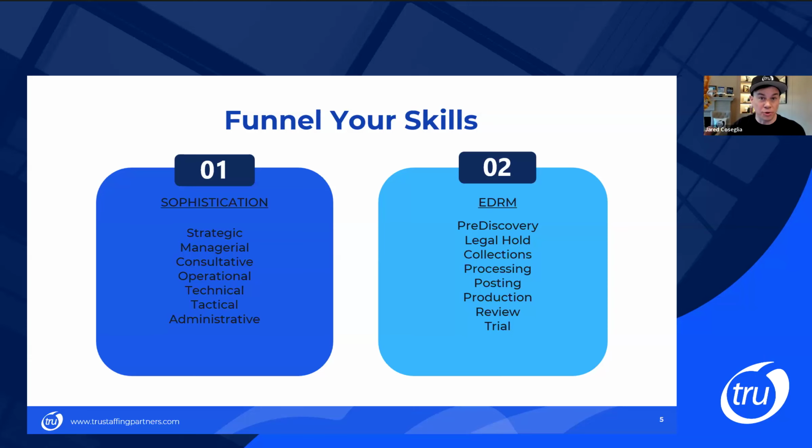If you're dealing with pre-discovery matters like data mapping or legal hold order or collection and preservation, litigation preparedness, defense readiness, all of that should lean to the top of your chronology, and then getting into the life cycle of the case. The processing, the hosting, I think that's supposed to be hosting, not posting. Hosting, production, review, trial. These are like two funnels working together to get you where you want to be.